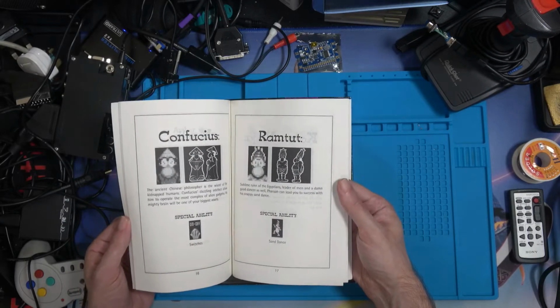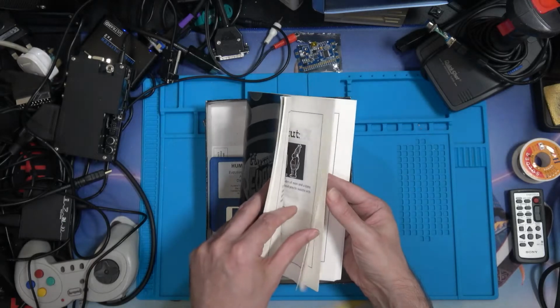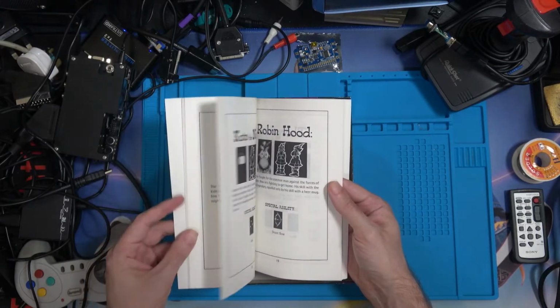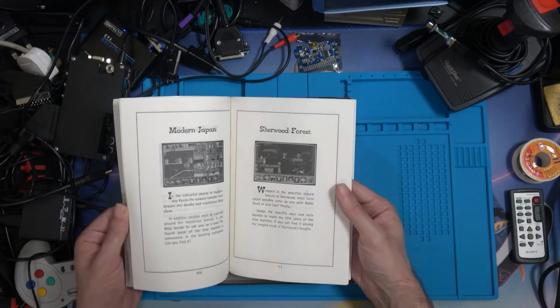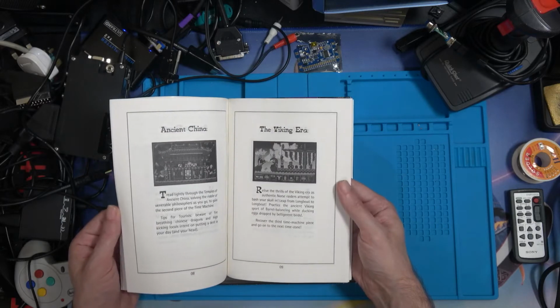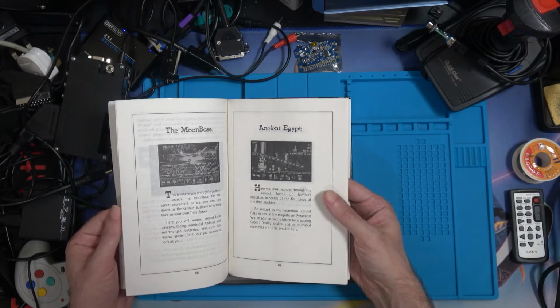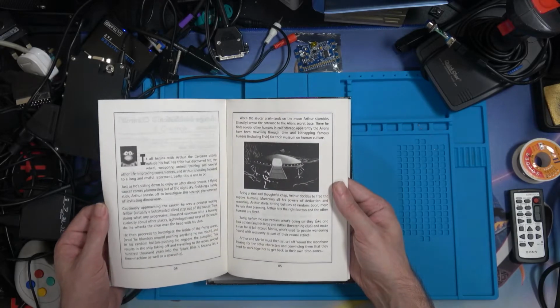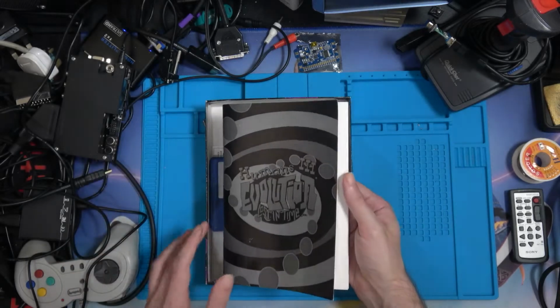But this time it seems to have moved on a fair bit, because we're into the times of the Egyptians and Robin Hood, if he was a real person, which of course he is. Different characters, Camelot, Sherwood Forest, modern Japan, ancient China, Viking era. So yeah, they've moved on a fair bit, but they're still having to figure stuff out. And there's obviously something to do with spaceships in it as well.